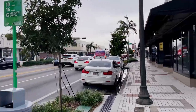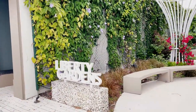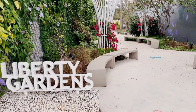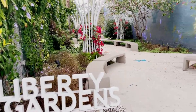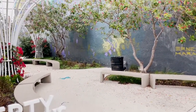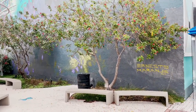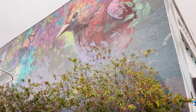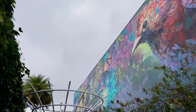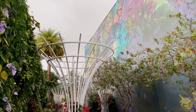Okay, so for those who've stuck it out, this is Liberty Gardens. We started here. If you remember the mural from Wynwood that has all the cats and the dogs and all the different pets, this is the same artist as that mural, Ernesto Maranje. These beautiful birds. Beautiful bird over there. Butterflies.